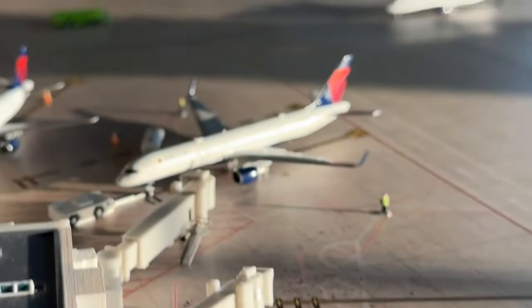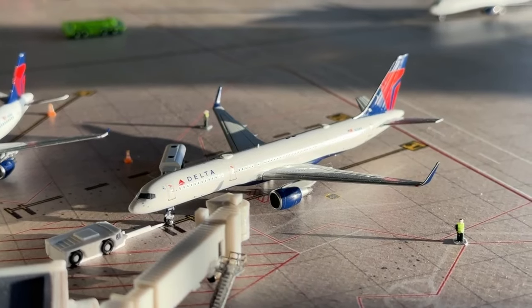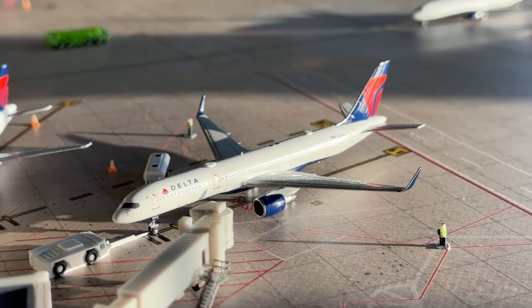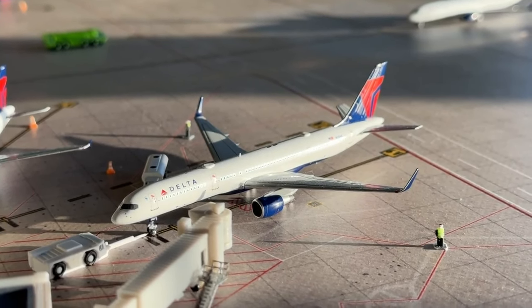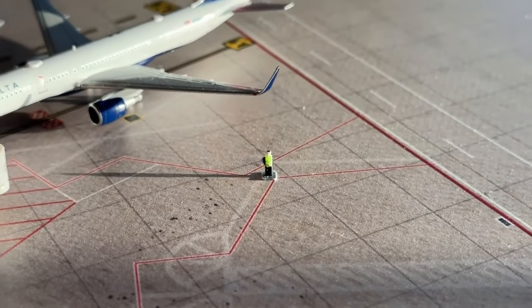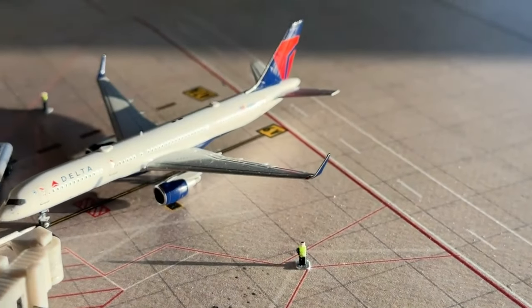Getting ready to push back here from gate B10, we have this Delta Airlines Boeing 757-200. Absolutely gorgeous. This plane's heading out to Atlanta today, so looking really nice right there. And as you can see, the marshallers are looking really nice right there. And overall, it's all looking really great. Oh, they've already pushed the aircraft back some, so that's pretty cool.